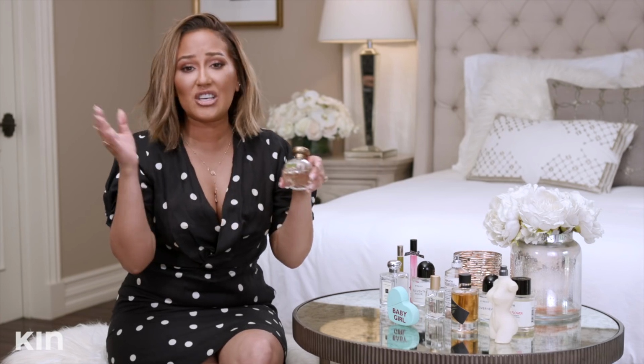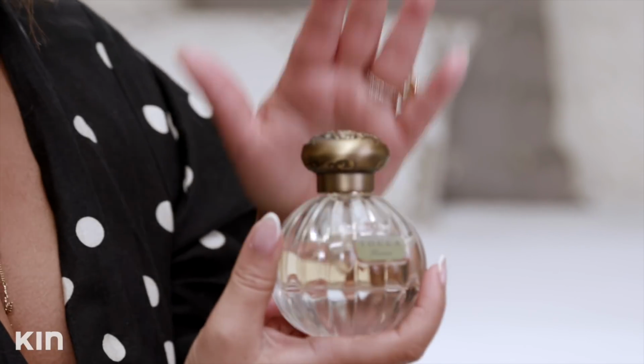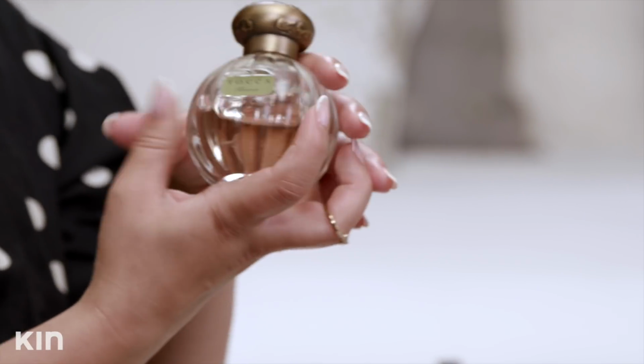And I wore this. Oh my gosh. This makes me think of dating Israel. So you actually can get this at Sephora. I think they also sell it at Anthropologie. This bottle is $76, which I think is pretty affordable.